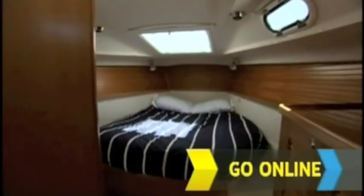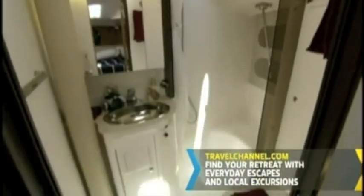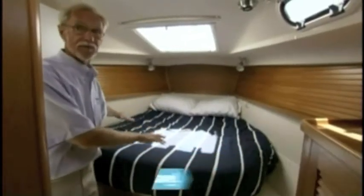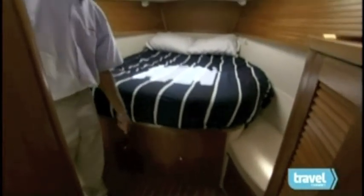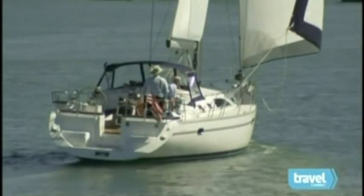All the area forward of the mast on the 445 is dedicated to the owner's cabin. There's a very large separate in-suite head, a large hanging locker, very large double berth with an airspring mattress. Below the berth are 4 large drawers on ball-bearing drawer guides.